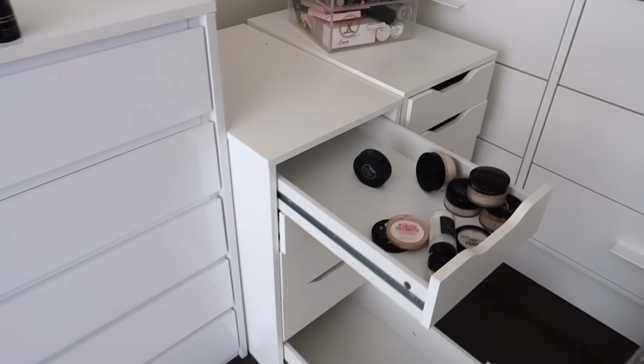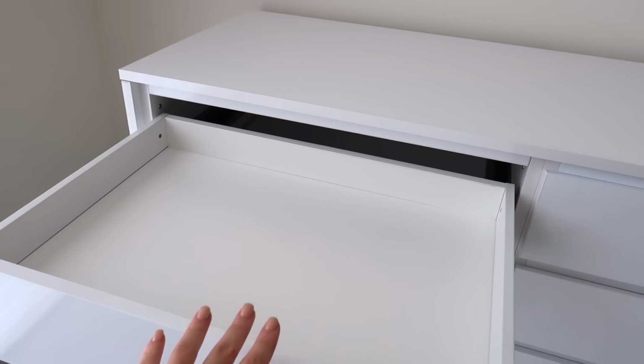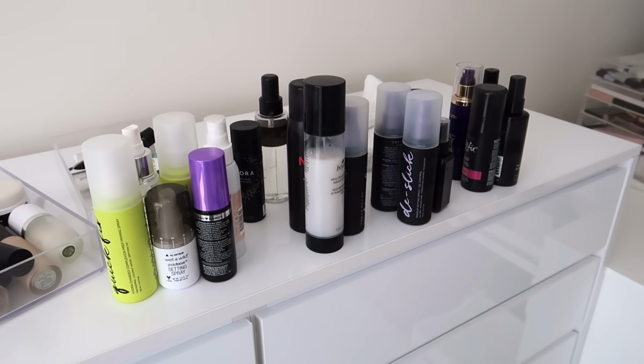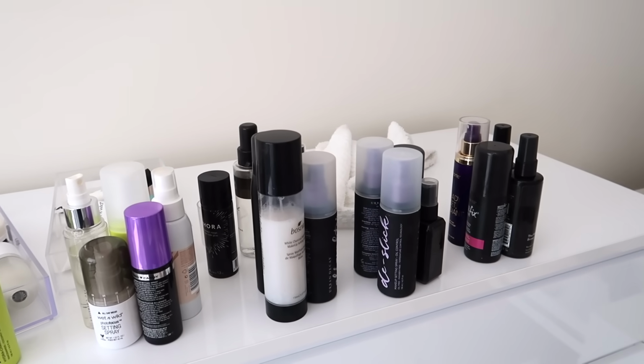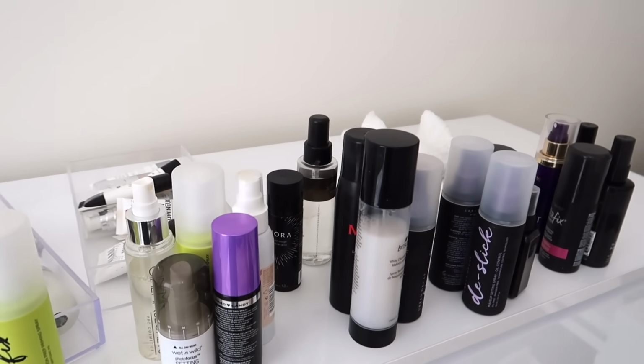Okay, so I've emptied out all the primers and all of these setting sprays, and I've decided I'm gonna make this drawer the primers and setting sprays drawer, but I do really think I have too many setting sprays, so I'm probably gonna go through this and see what I'm keeping, because I literally don't even use 95% of this, because I have my faves that I keep on my filming desk, and that's pretty much it.